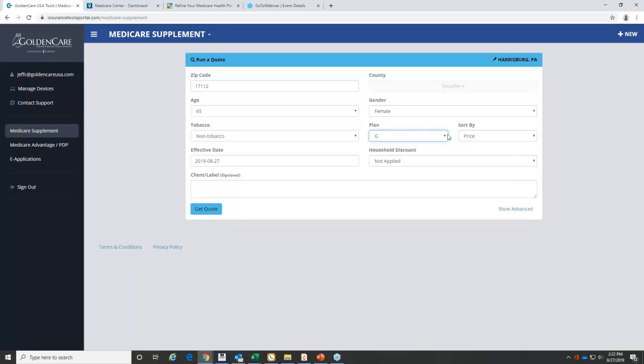The difference between F and G is, F is going to cover the Part B $185 deductible. Plan G doesn't. And if there's only a $185 difference in coverage, typically Plan F charges about $400 more in premium to cover the $185. So Plan F's not a very good buy for the customer. Plan G is usually a better buy. Plan F is also going away at the end of this year.